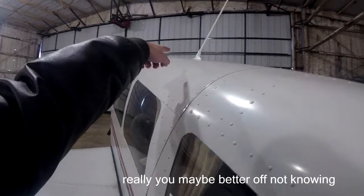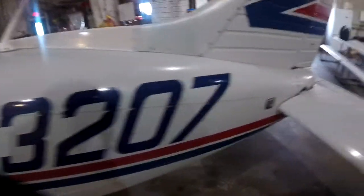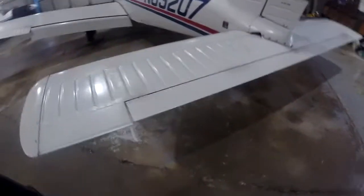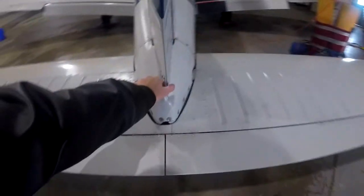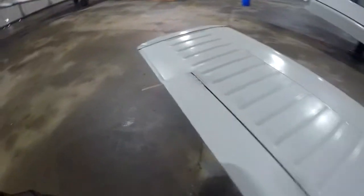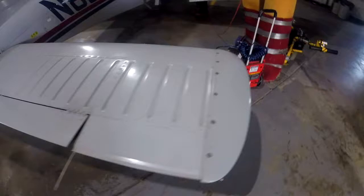So we got the avionics, we got the radios, nav 1, nav 2, VOR on the back. This is the ELT, emergency locator transmitter. The empennage, which is the whole tail section, and oh chip, that's good. That looks good, not scraped. The anti-servo trim. Okay. Alright, so that's that done, and that's the pre-flight.